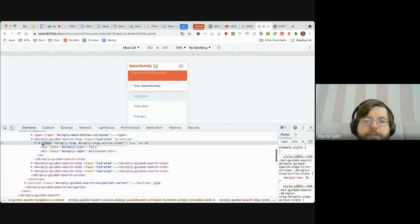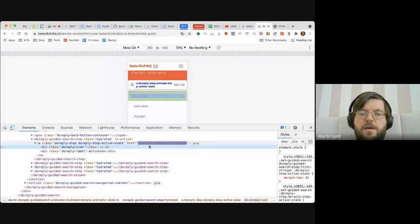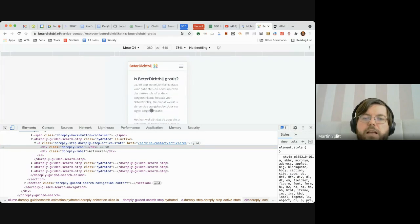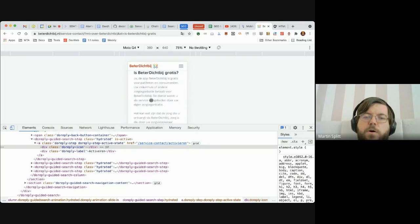So one way of dealing with this is making this into a link that a crawler can follow. It could be /service/contact, or even better something like /aktivieren. And then when someone comes to this specific URL, you would already load this content, whatever content I clicked on, so that Google has a page where this content is actually present.